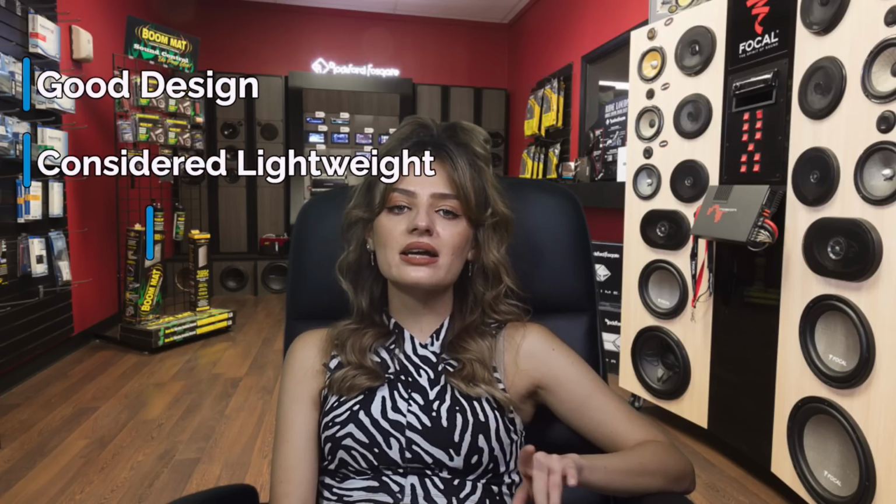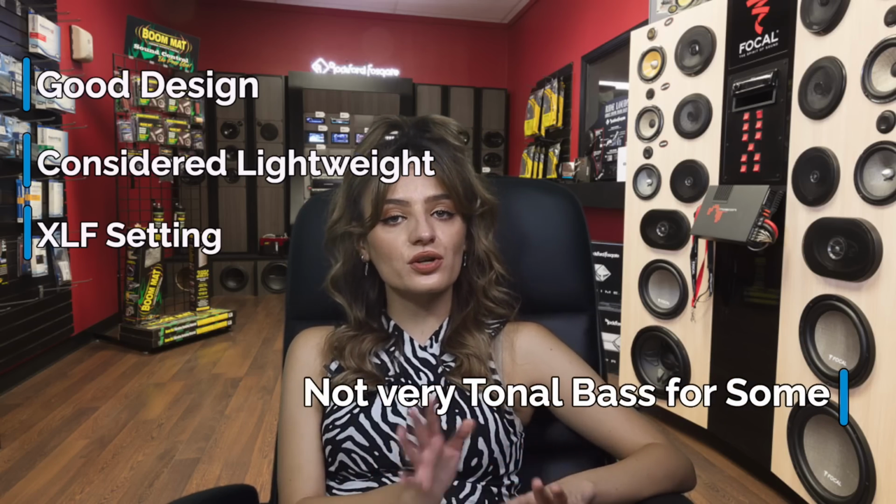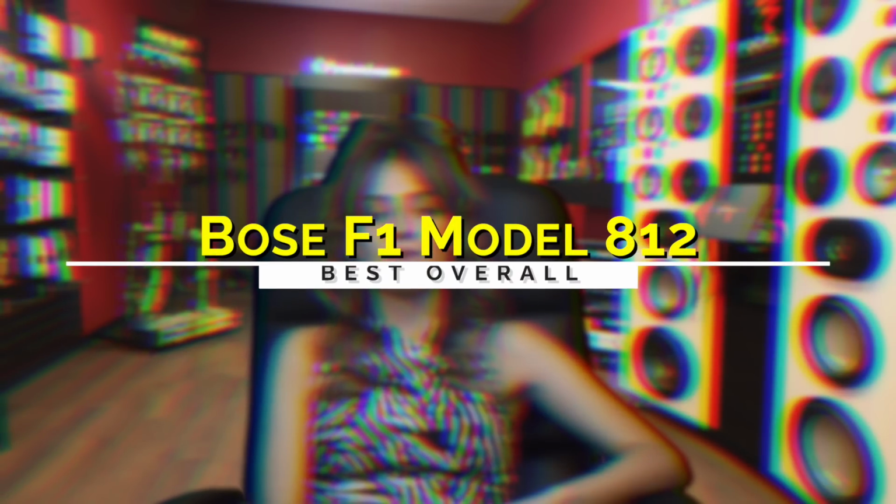The amplification of this subwoofer is an active one, and the wattage that it works at is 200 watts. On the pro side, it has a good design considered lightweight, and an XLF extended low frequency setting, whereas for the cons, not very tonal bass for some. The list ends with the Bose F1 Model 812, and I categorize it as best overall.